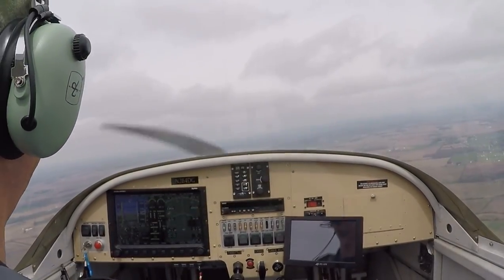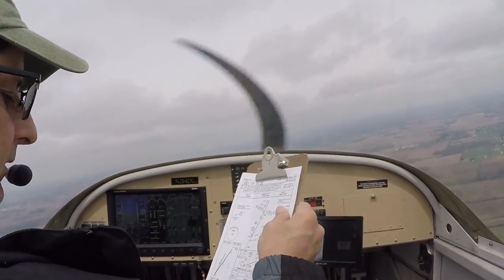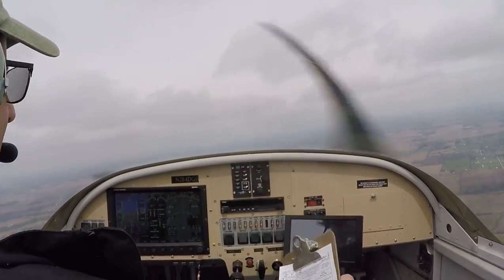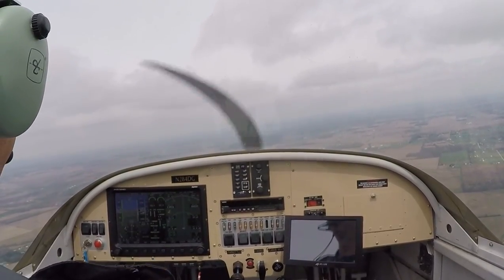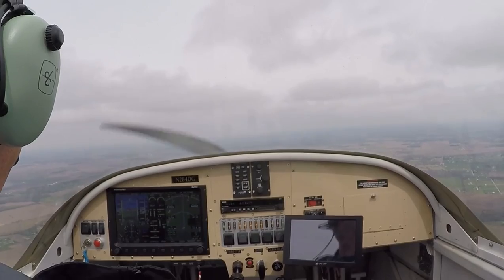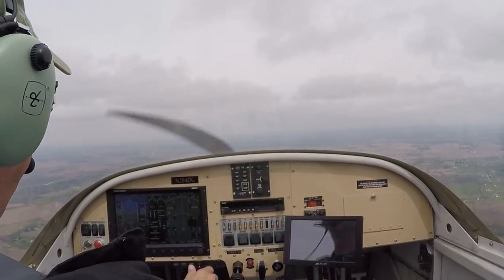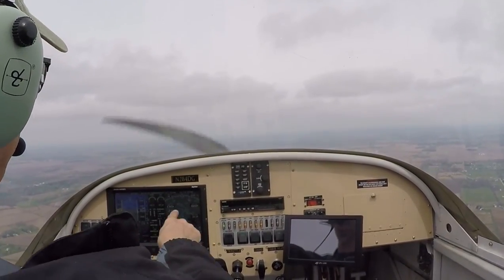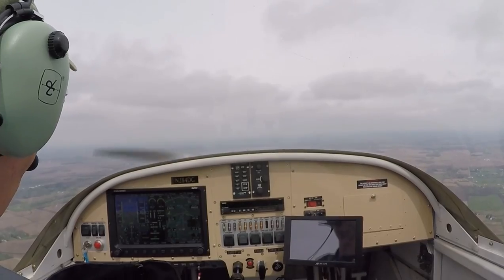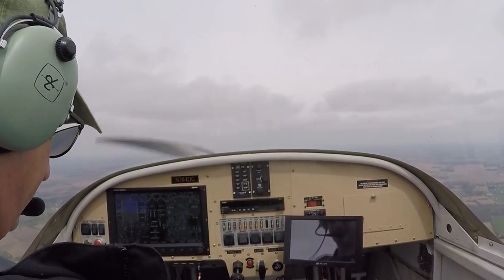Wow. Not a bad approach. Circling 601, okay. Well, we'll just do that at pattern altitude. Man, there's our intended path. It's kind of wacky looking. I'll grab you guys a picture of that and stuff that in later too.